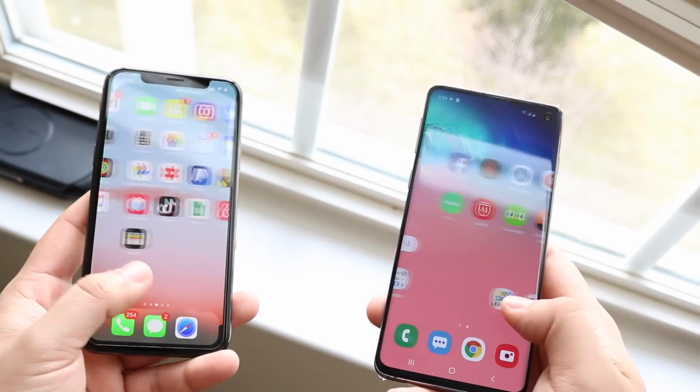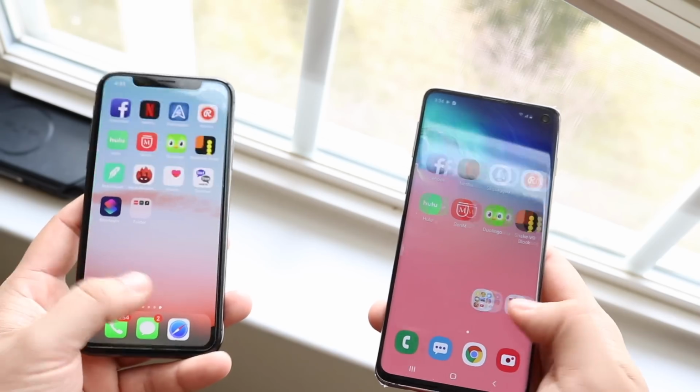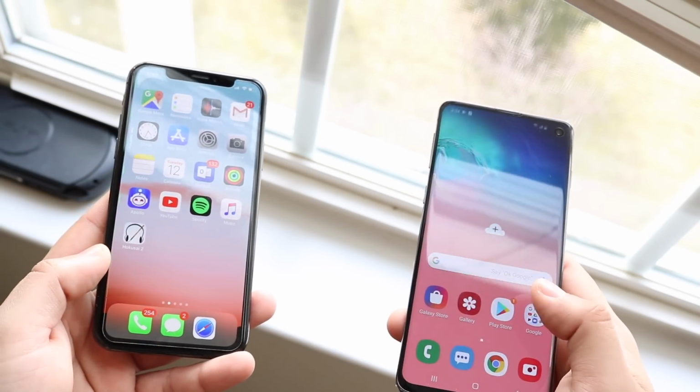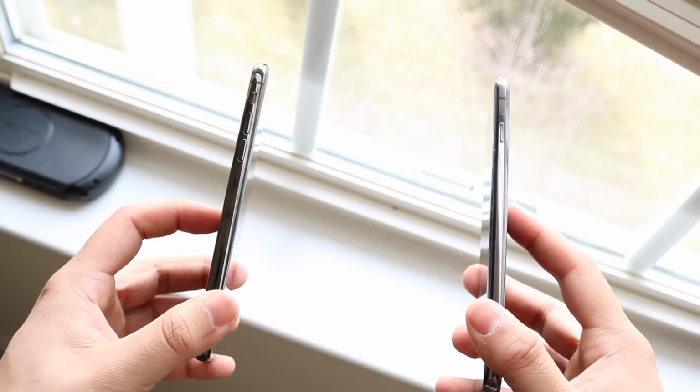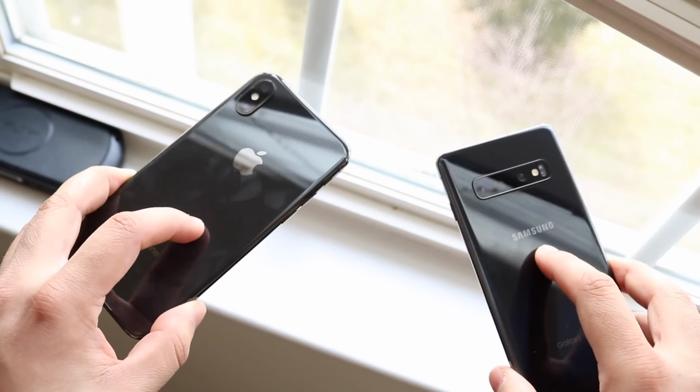Once again, we're going to do another comparison with the Samsung Galaxy S10, dude. Like I stated before, I'm going to be doing so many of these. You guys will practically feel like you already own the Galaxy S10. Like, you will feel like you would just want to go to the store and return it.